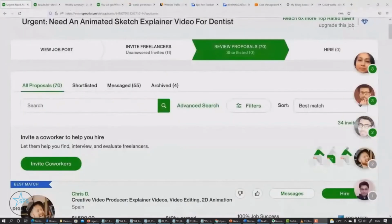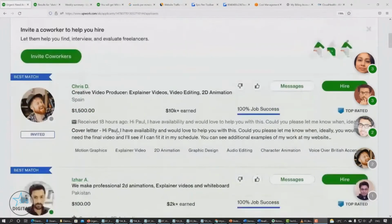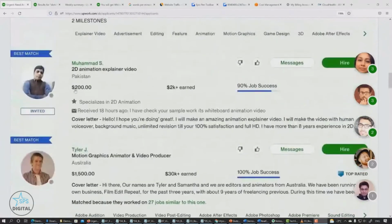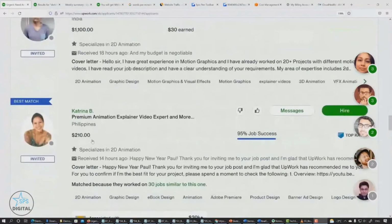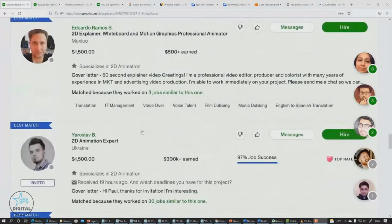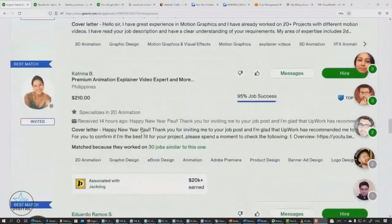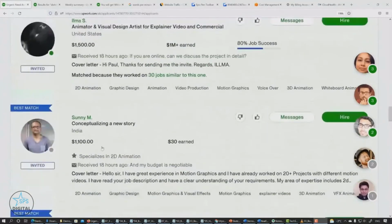Let's talk about that. I recreated this experiment and created a project similar to what was posted before. And check this out. I'm getting a $1,500 bid here, but this person, $1,350, $1,500, $1,500. This person is $200. Okay, fine, $1,500, $1,500, $1,100, $210, $1,500. So you see this, right? For this kind of video, a 40-second animation with subtitles and syncing and voiceover, at the bare minimum, somebody from Mexico is charging $1,500, Ukraine $1,500, India $1,100, and $1,500.